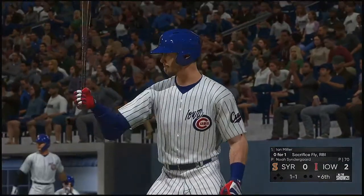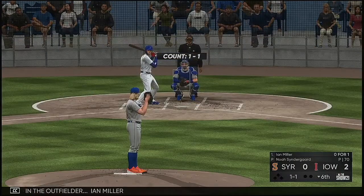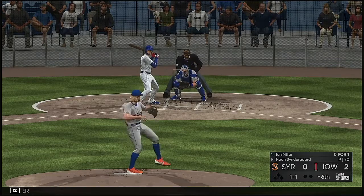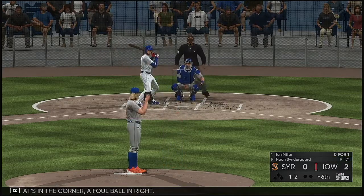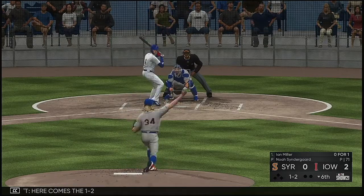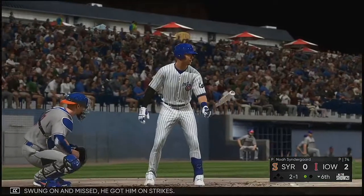Bottom of the sixth inning now, and standing in the outfielder, Ian Miller. And that's into the corner, a foul ball in right. Here comes the 1-2. He swung on and missed. He got him on strikes.